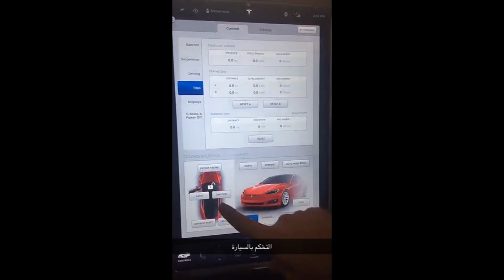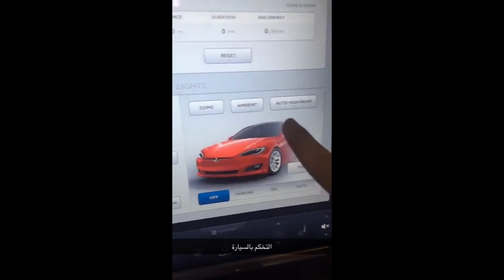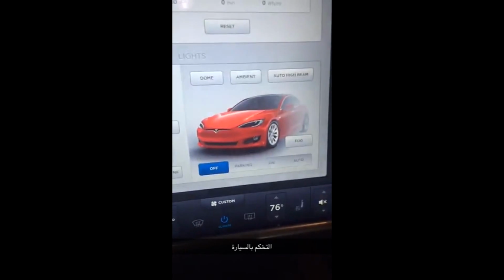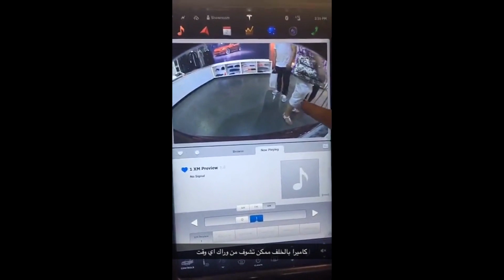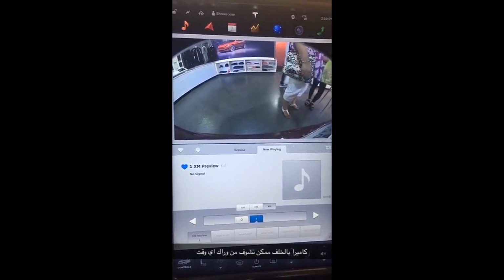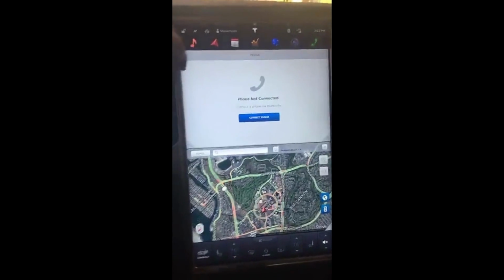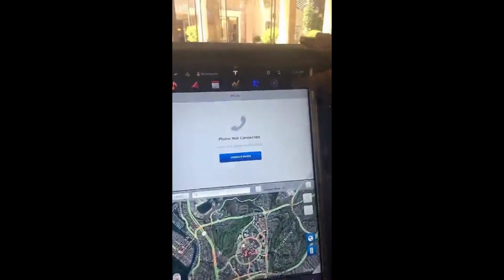Yeah. And down here, you can unlock the car, the front trunk, and these are all the lights in the car too. And then down here is all the climate control. You can see from here is our backup camera. The cool thing about this is that you can have this actually on while you're driving, so you know who is behind you and your blind spots. Nice. The phone, and this is the map. Phone, map, charging, your range.